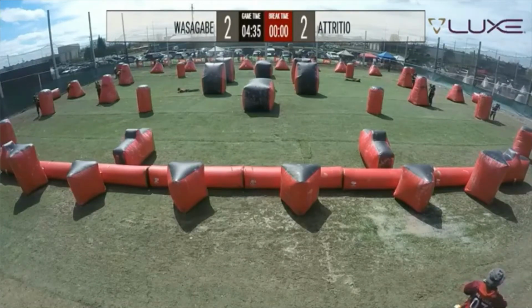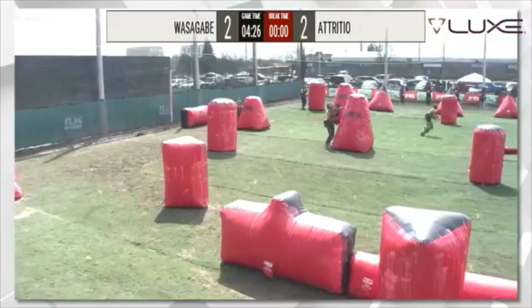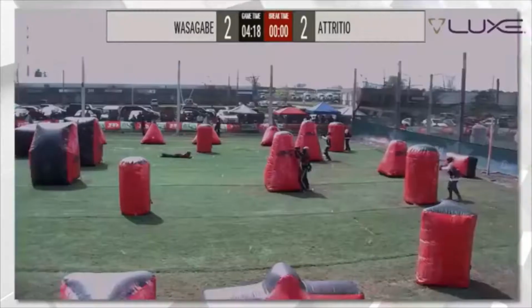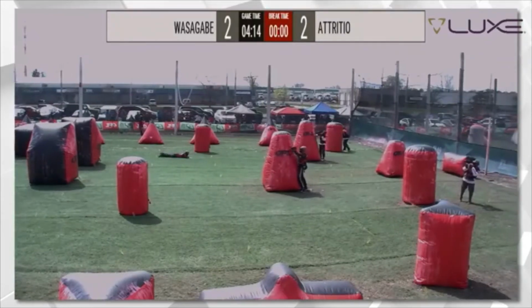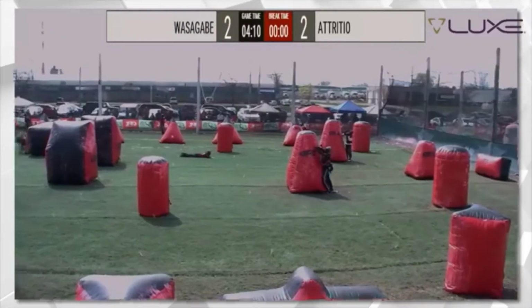So Wasaga in yellow on the left side of your screen, Attrition in orange on the right. Tie game, 4.5 minutes to go. Wasaga player gets shot out of the backfield, but they make a good push up the middle. So Jerry Greenpants on the right side of your screen, up in the center, trying to make it happen. I think it's Gary Greenpants. Gary Greenpants, I think so. I like it. Gary and Randy are friends.